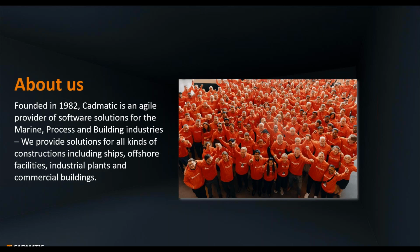CADMATIC was founded in 1982 as a software company, and since then we have become a much bigger software solution provider. We operate in the marine, process and industry, and building sectors, and we provide many kinds of software solutions to each of those areas.